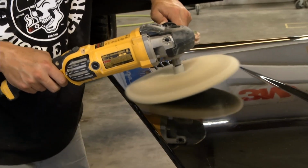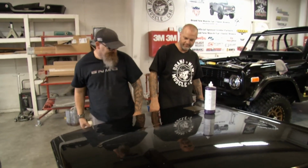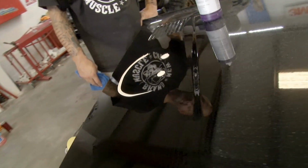Here we are 24 hours before the customer gets here. Last thing I want to do is have to repaint this hood and do it all over again. All right, I'm done. That looks awesome. What the world? Missed the spot.